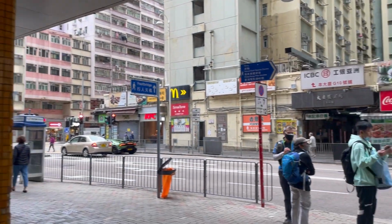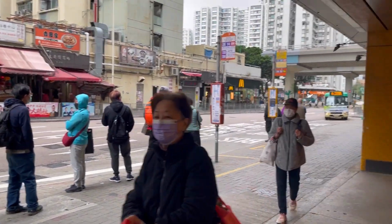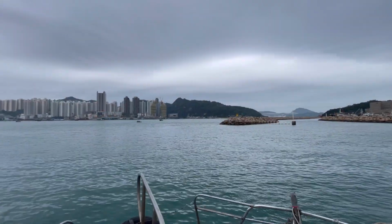How to get here if you're on Hong Kong Island side: arrive at Sai Wan Ho MTR Station Exit A. Walk along Tai Hong Street towards the seaside, next to Grand Promenade, facing the typhoon shelter.